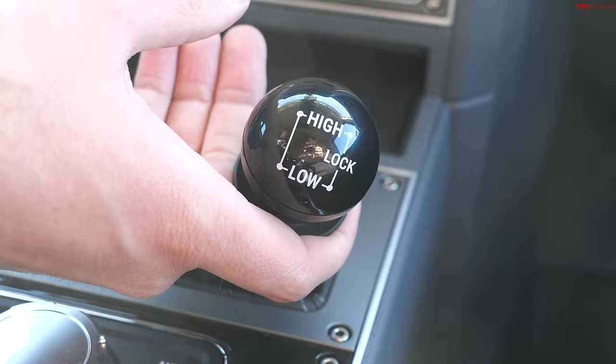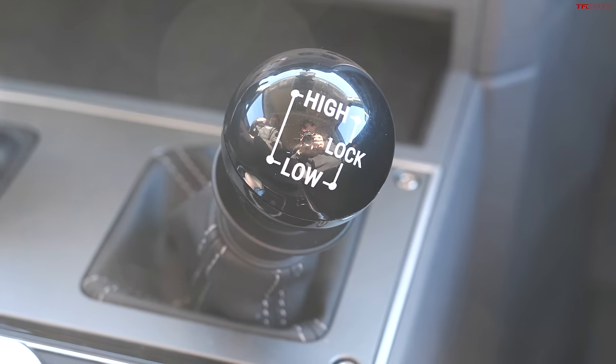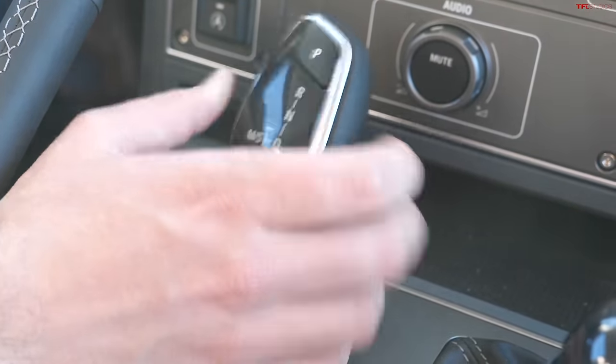But the coolest part of this interior is actually down here, where you're going to find a mechanical activation of the transfer case, full-time four-wheel drive with a center locker. And then this is the worst part of the interior. It has a BMW powertrain, and they kept the BMW shifter. Like, at least reskin it. That completely doesn't fit in here.